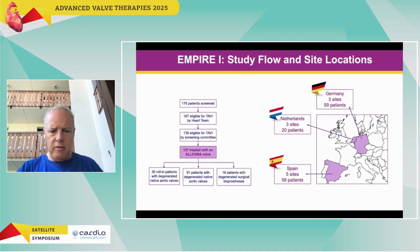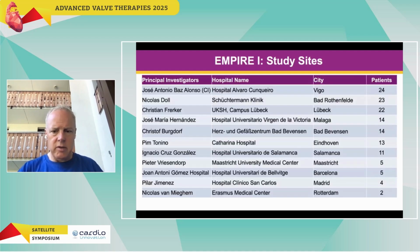You can see the breakdown of the trial flow here. We actually only screened 176 patients to end up with 137 in the study, so we did not exclude a lot of patients. Each of the centres had to do 3 roll-in cases before they recruited into the intention to treat population, so we ended up with 30 roll-in patients, 91 patients in the intention to treat arm with native aortic stenosis, and the 16 valve cases. Here's a list of the investigators. Antonia Bath was the chief investigator from Vigo.